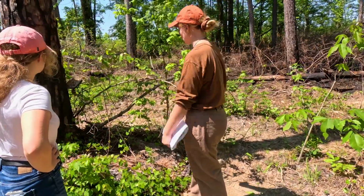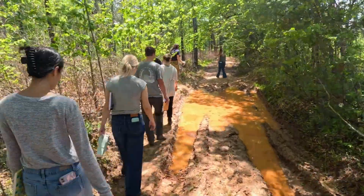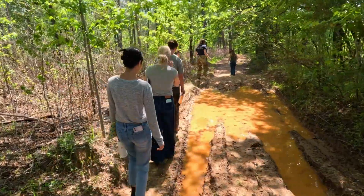Fire ecology, I have loved it. Honestly, it's everything I thought it was going to be. We've learned all of the fire effects on an ecosystem. We've gotten to be in the field multiple times and really see that pre-burn, post-burn evaluation stuff. And I've just really enjoyed it overall. It's been a great class.